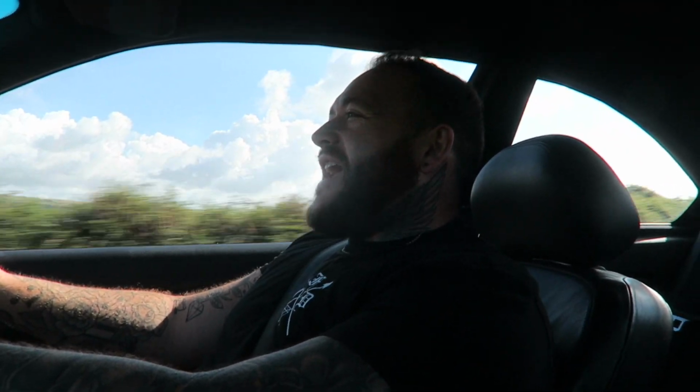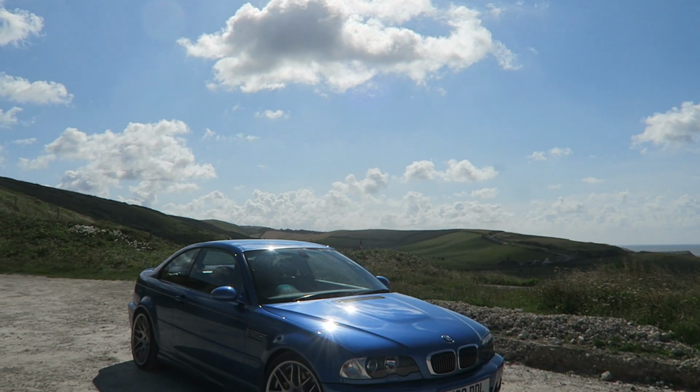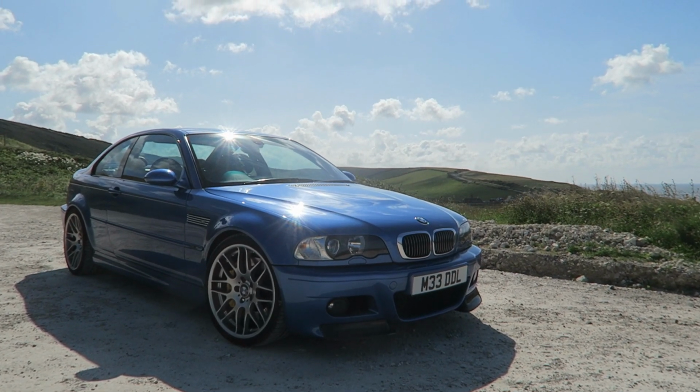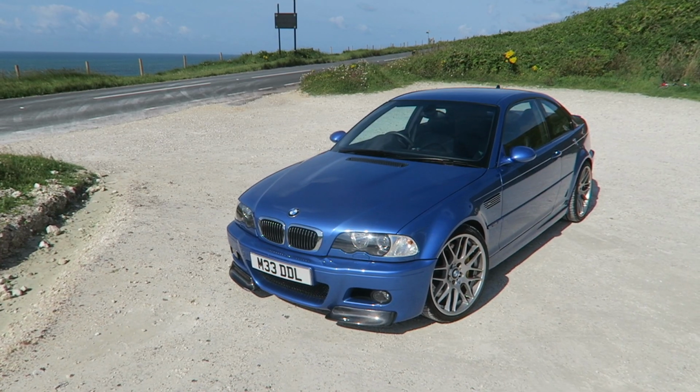The keys all day to an E46 M3. These are getting pricey. They are going up pretty much like a rocket at the moment. I remember way back when, before I started YouTube, I tried to buy one of these and it was £7,000. It had 90,000 miles on it. It was black with red leather and it was a manual. £7,000 that car was. Now, you ain't getting one under 10 grand, I tell ya.